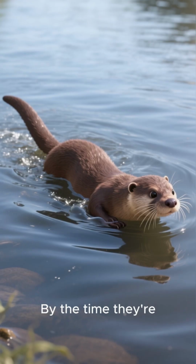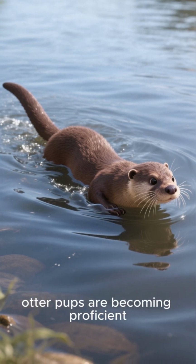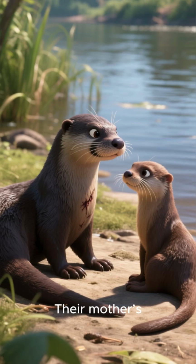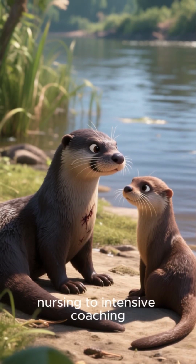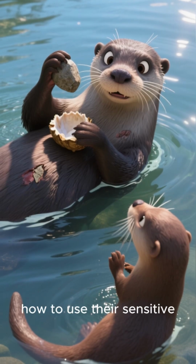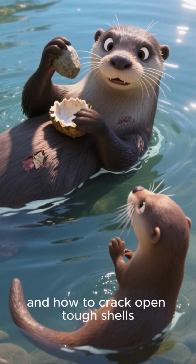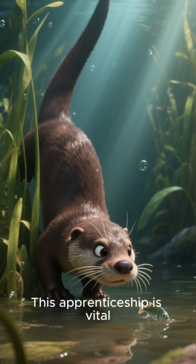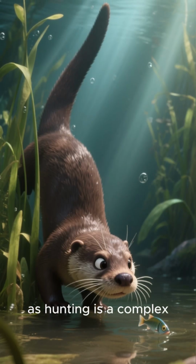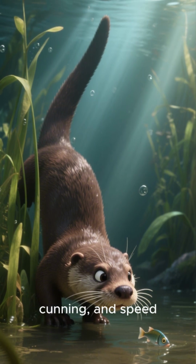By the time they're 3 to 4 months old, otter pups are becoming proficient swimmers and increasingly independent hunters. Their mother's role shifts from constant nursing to intensive coaching. She shows them how to stalk prey, how to use their sensitive whiskers to detect fish in murky waters, and how to crack open tough shells. This apprenticeship is vital, as hunting is a complex skill that requires patience, cunning, and speed.